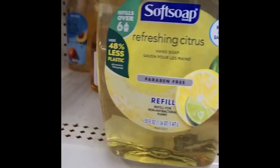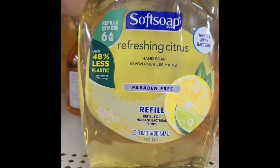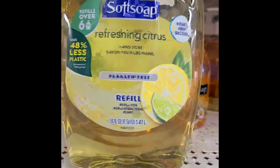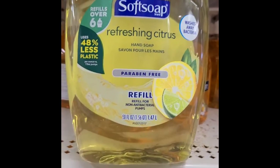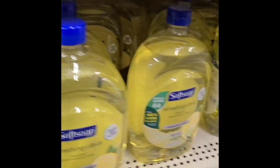And here they have these huge, huge soft soap, 50 fluid ounces, paraben free, refreshing citrus, washes away bacteria, for $1, guys, for $1. Look at that.